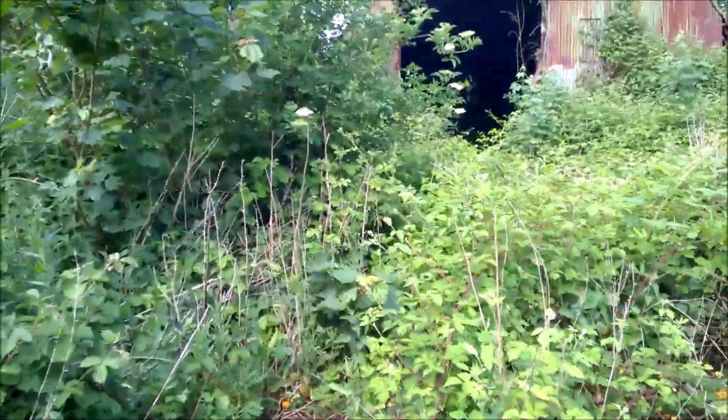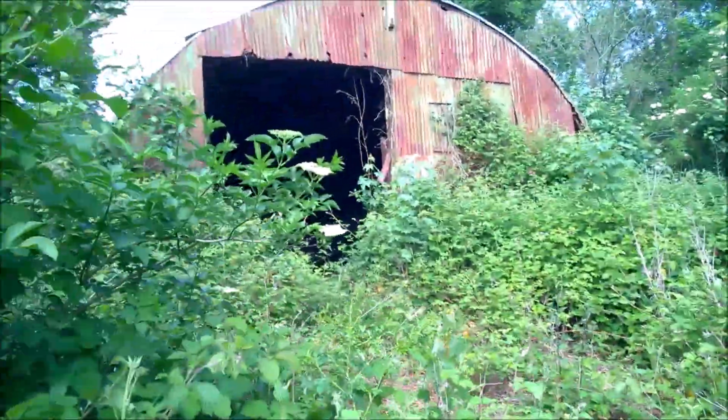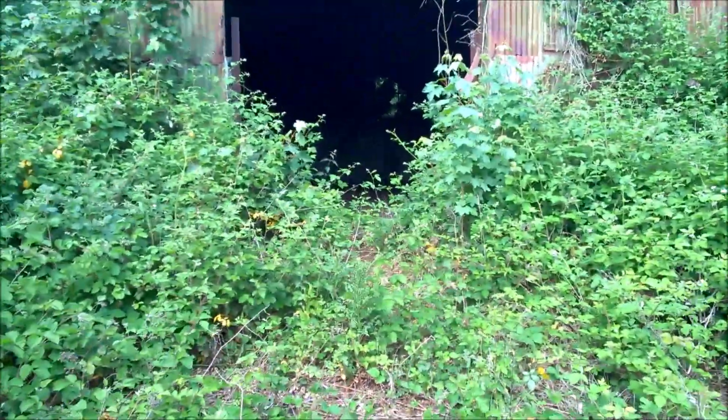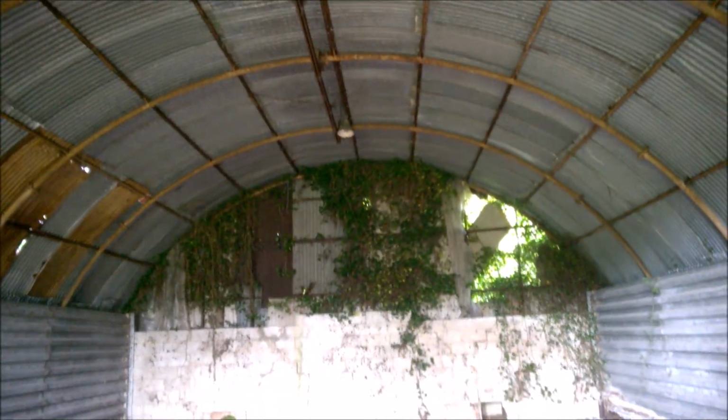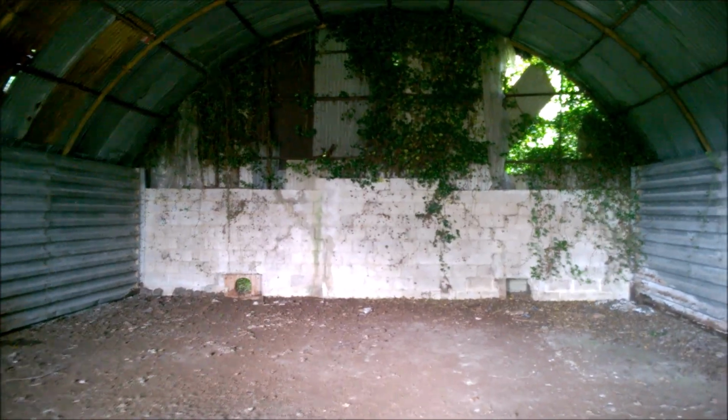Try and take a look at some others. There's a lot of stinging nettles. Wow, look. This is so cool. This is literally what history is about. Finding these places. Look at that.